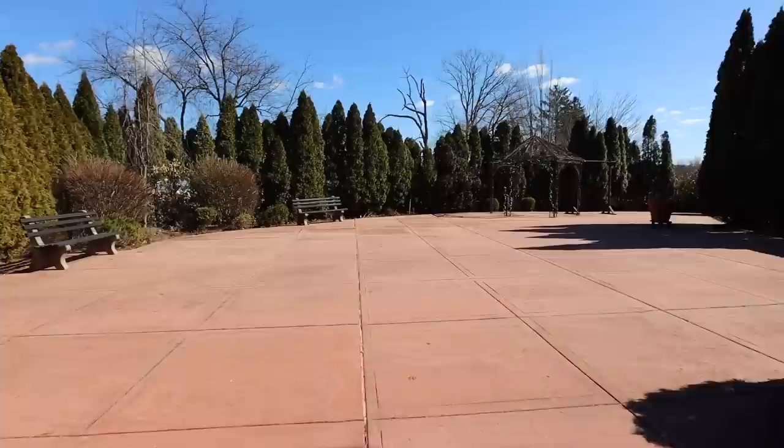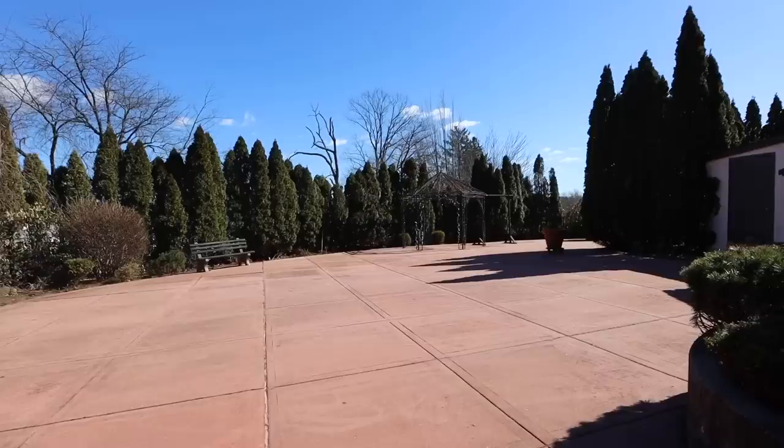This is really pretty. We supply just the white lights around the gazebo. Everyone else brings in their own decorator, florist. Okay. And just keep going up? Okay. Right, straight ahead?